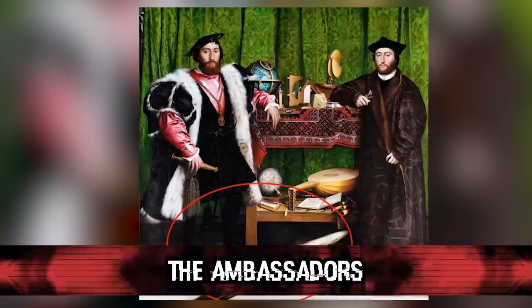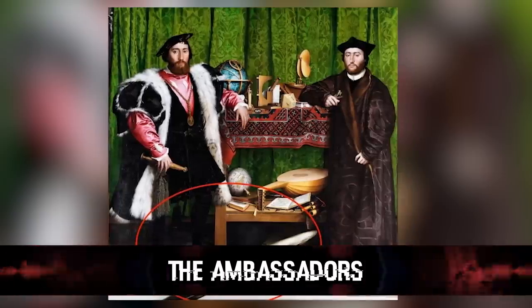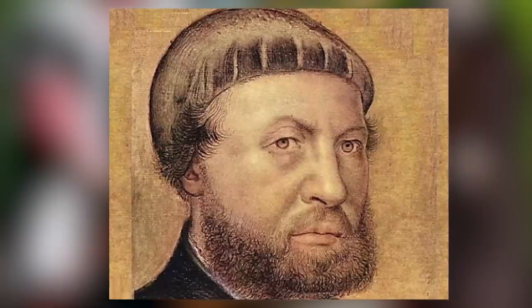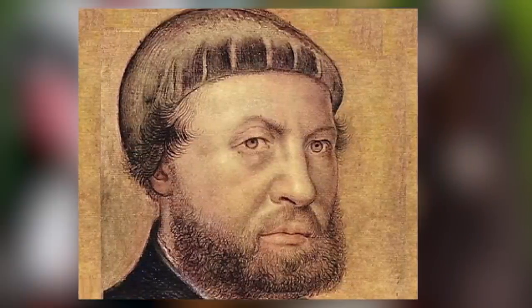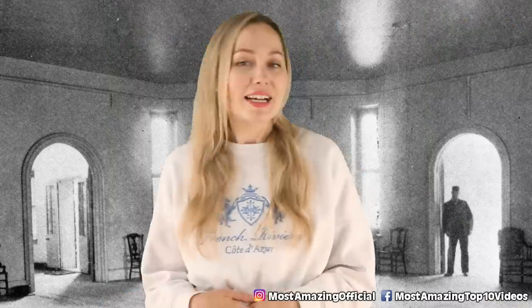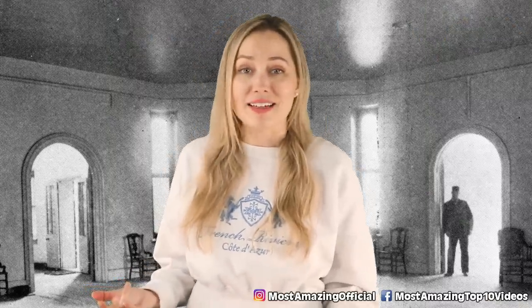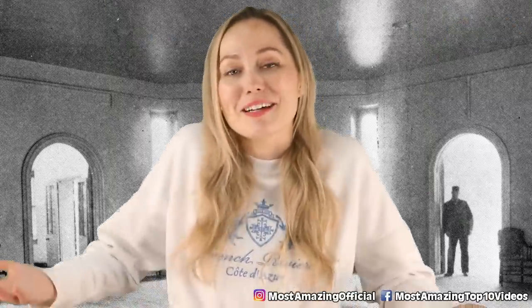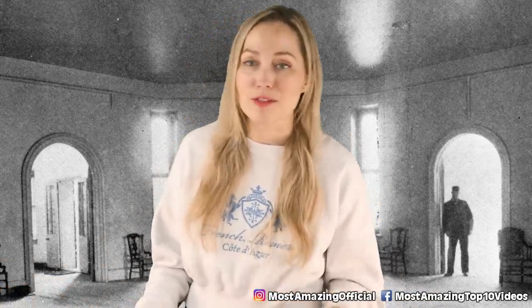In our number 8 spot, we have The Ambassadors. The Ambassadors is a painting that was done in 1533 by Hans Holbein the Younger. At first glance, this is a nice painting. You know, it's two rich looking men that kinda look miserable. That's what I originally saw, at least. Anyone else with me? They look like they would rather be doing anything else but posing for a photograph.